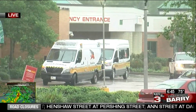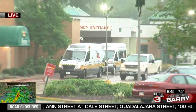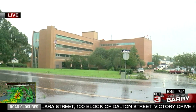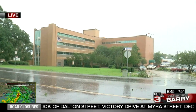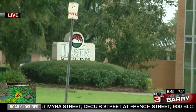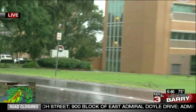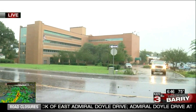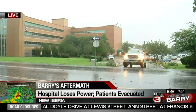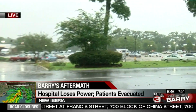Ambulances have been parked outside of the emergency entrance, and we've been watching as some of those ambulances have been taking patients away. Now, the hospital had to relocate a bunch of those patients to other hospitals in Acadiana shortly after losing power. We're not sure what caused this power outage, but there have been a lot of trees that have fallen onto power lines. Just in our drive here, we saw that all over the place, as well as some minor flooding issues. So it's going to be a real challenge for anybody trying to leave their house this morning.